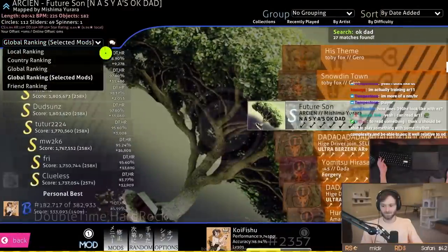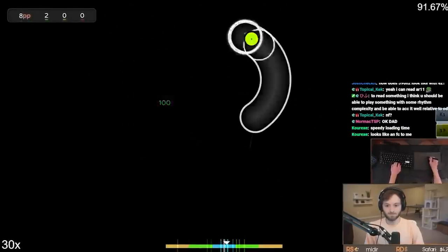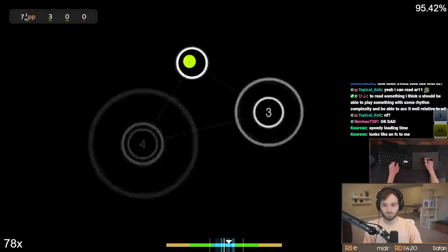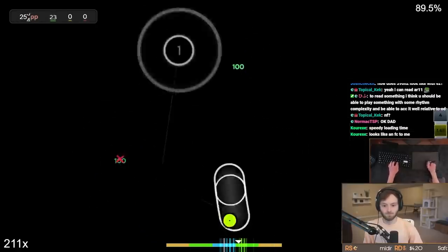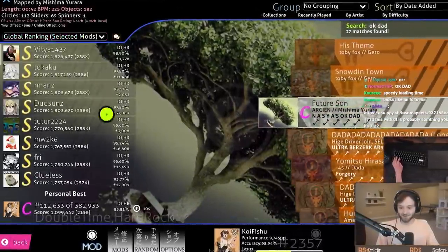Pay to win. After that, I was asked to try playing AR11, because of course the general thought about higher refresh rates in Osu is more hertz equals easier to read higher AR. But I've never been able to read AR11 at all. I'm just not used to it even remotely. But I tried it anyway and played the classic baby's first AR11 map, OK Dad, with DTHR. And I actually one-missed and got my best AR11 score on the map.